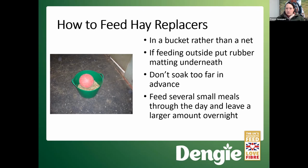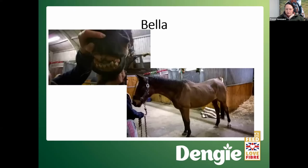There are tricks that you can do, so things like putting a football in a bucket, or trying to use a really wide bottomed bucket so the horse can't take big mouthfuls, are all things to slow them down. You can also get some slow feeder devices, and these days they're bigger versions of the dog bowl ones. I haven't actually tried them myself yet, but they certainly look quite intriguing.